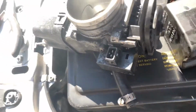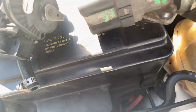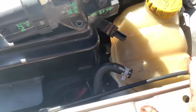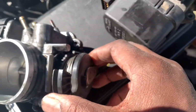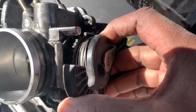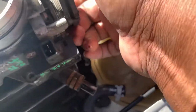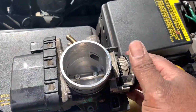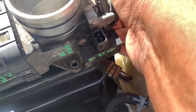All right, so this is the old one that I removed, and this is the one I bought from the Pick and Pull. So if you look, this one is stuck in the limbo mode, whatever they call it. I reset it a couple of times, but it kept coming back. So this one I bought looks better. Hope it works. I already cleaned it.